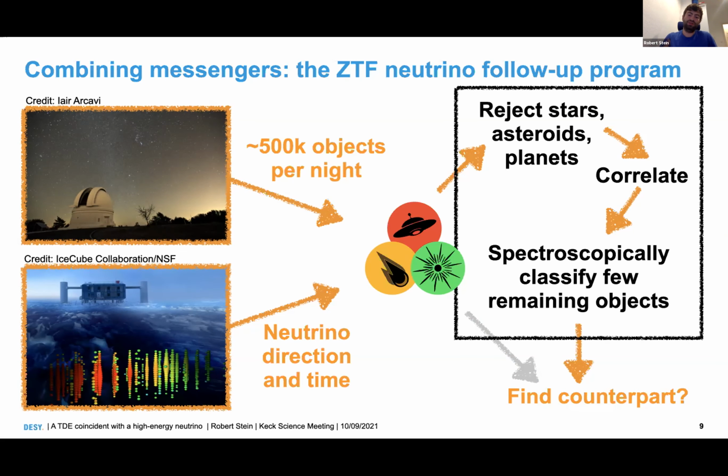And then of these objects that you do have left, what's really most important then is you can spectroscopically classify all of them. And then for each candidate, you look at the spectroscopic typing and say, does this object belong to a population that has been predicted to maybe produce neutrinos? And by following this chain, then you hope at the end to be able to find a counterpart.